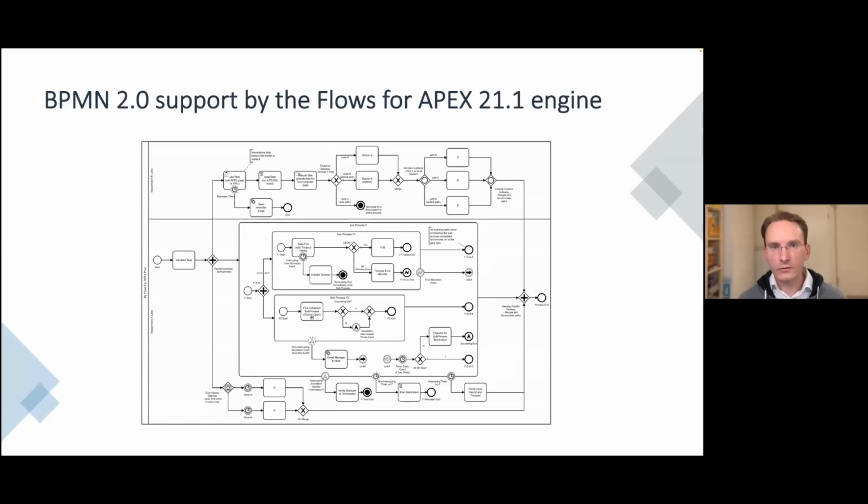But as it comes to the modeler itself, we fully support BPMN 2.0. But the engine itself doesn't support every symbol that is there in BPMN 2.0 yet. Meaning if you have an existing BPMN process, maybe from another vendor, and you would like to import that in Flows for Apex, make sure you check this slide, because if you have certain symbols on them that are not on this slide, chances are that we don't support it yet. So please contact us if you have such an occasion, then we can have a look and see if we can extend the engine to suit your needs. But as you can see, it's pretty powerful already. So the things you can do with it today are covering most situations already.